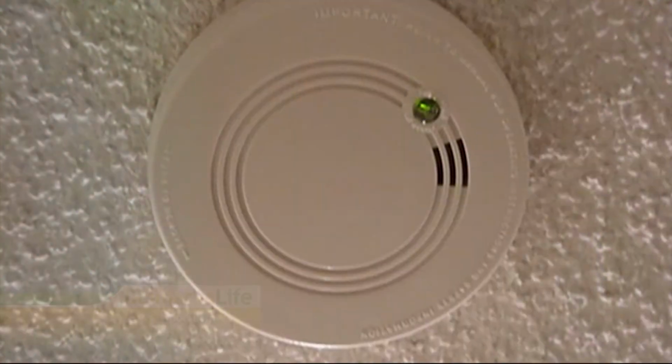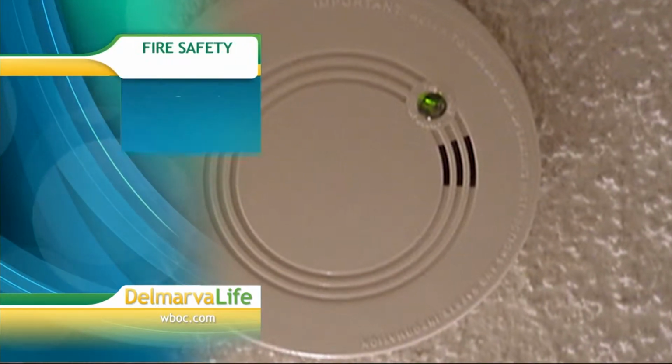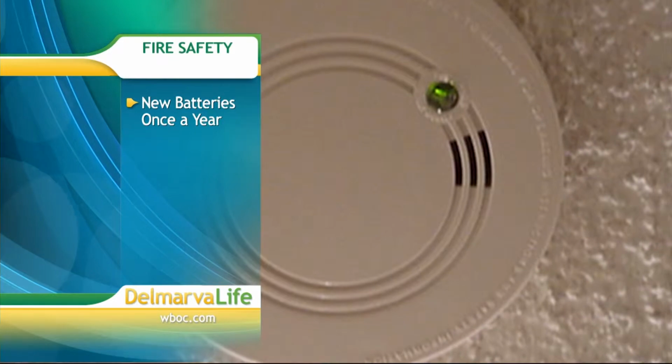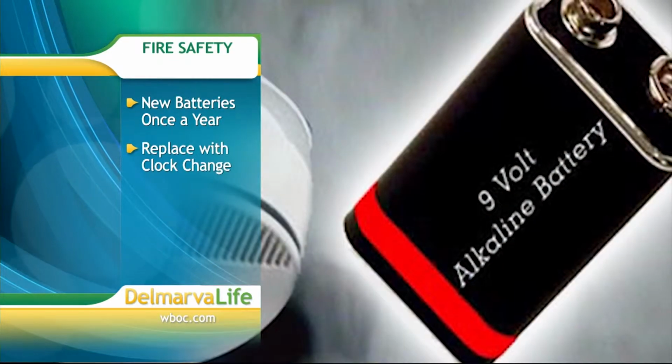Isn't that a remarkable story? Investigators are still trying to determine the cause of that fire, but say a smoke detector downstairs had no batteries in it. An easy fix that could have prevented the fire from getting so dangerous. Don't find yourself in that same situation. The U.S. Fire Administration suggests replacing the batteries in your smoke detectors at least once every year. Just to be safe, a good rule of thumb is to replace them every time you change your clock.